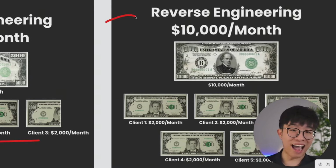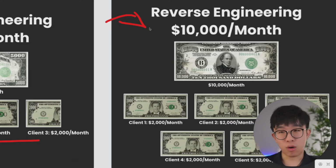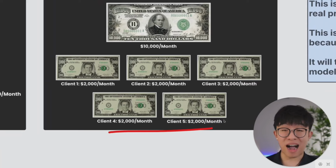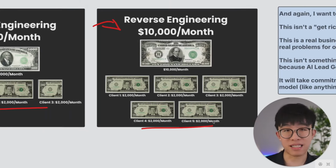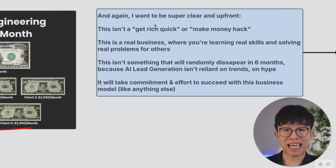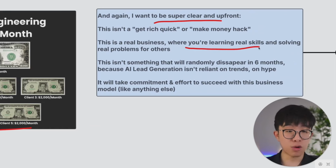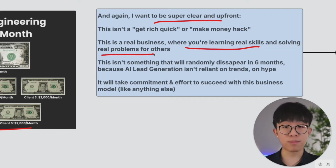Or on the other hand, if your goal is to get to $10,000 a month, what that means is you need 5 clients paying you $2,000 a month, right? Again, 5 clients out of the 359 million businesses that exist around the world. And again, I want to be super clear up front. This isn't a get rich quick or a make money hack. This is a real business where you're learning real skills and solving real problems for other people.